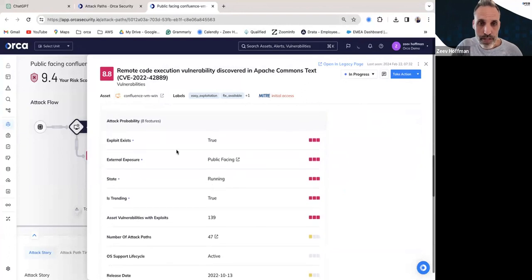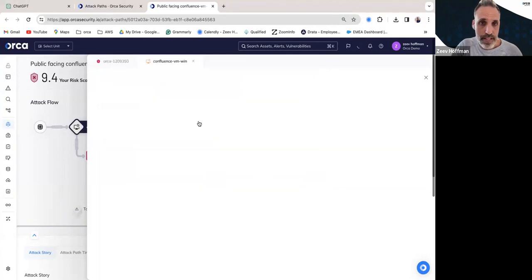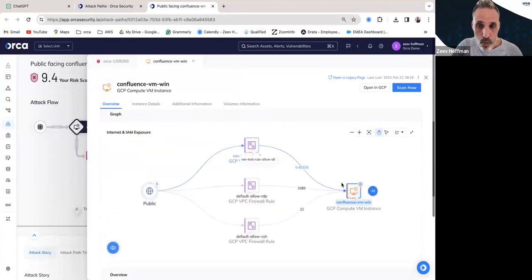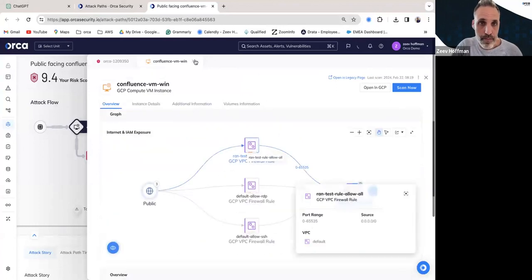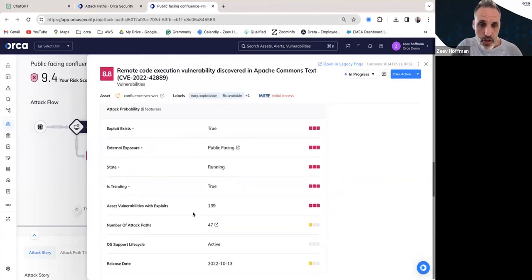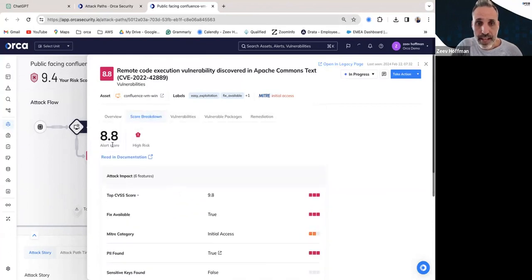We also try to see where the asset is located. And we already know that this asset is public facing. If you want to see, you can press on the public facing. It will reveal the asset page and show you exactly where and how it's configured. We can see the status of the machine, and we can see if it's been identified with private information or not. All of those parameters in the end lead us to this specific score.